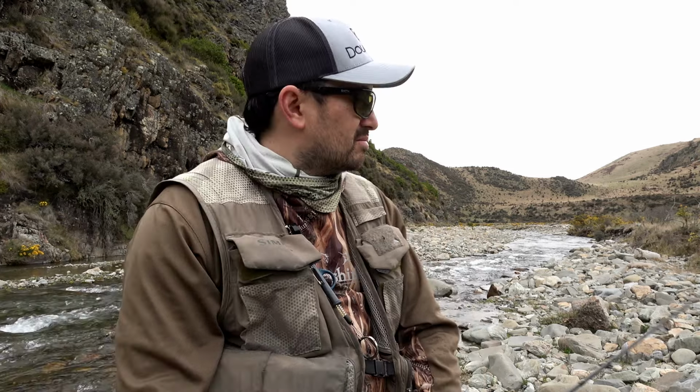I got here about 4 o'clock, so it didn't get light till around 7. I walked about an hour up the river, and I have got onto a fish, but unfortunately, I've got a new camera here now, a Sony, got it a few months ago. This will be the camera I'll be using for my future content, anything I upload, so much better quality than what I was using. So I got off to a bit of a bad start with it.